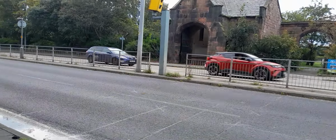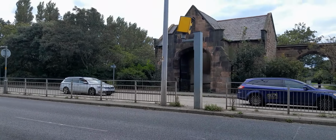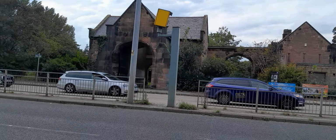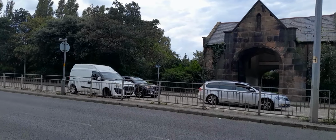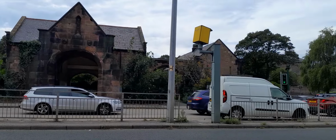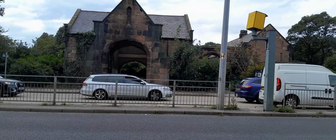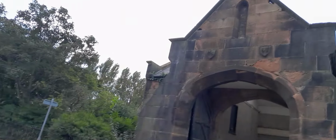It's a replica of the farmhouse on the battlefield at the Battle of Waterloo, in Haye Sainte. Don't know whether I pronounced it right. Haye is H-A-Y-E, Sainte is S-A-I-N-T-E. So let's just cross over. That's the flyover that I don't like.